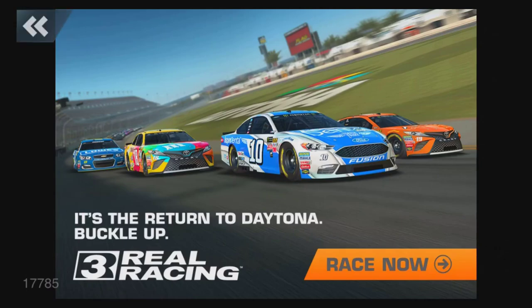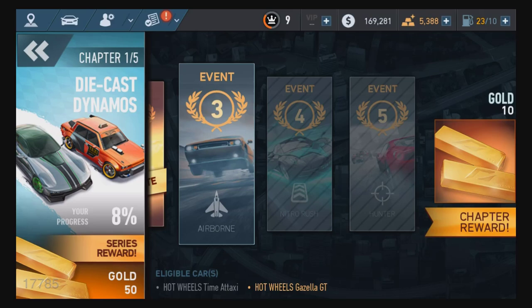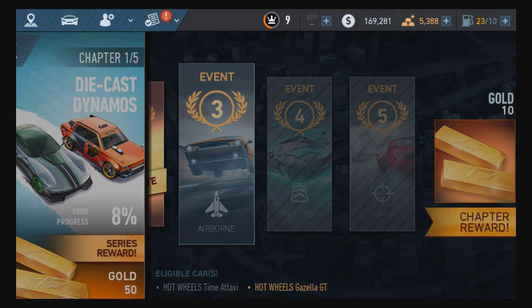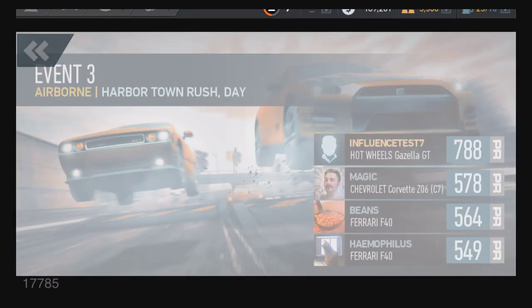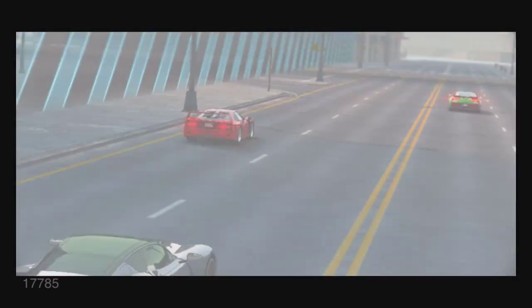Event 3. Oh, we got a real racing advert there. There you go, airborne. Okay, sweet. So we actually do have an airborne one to do. These are my favourite events. I love the airborne events out of all of them. And it's on Harbour Town Rush. And RPR, again, is 200 more than everyone else. It's honestly just ridiculous.